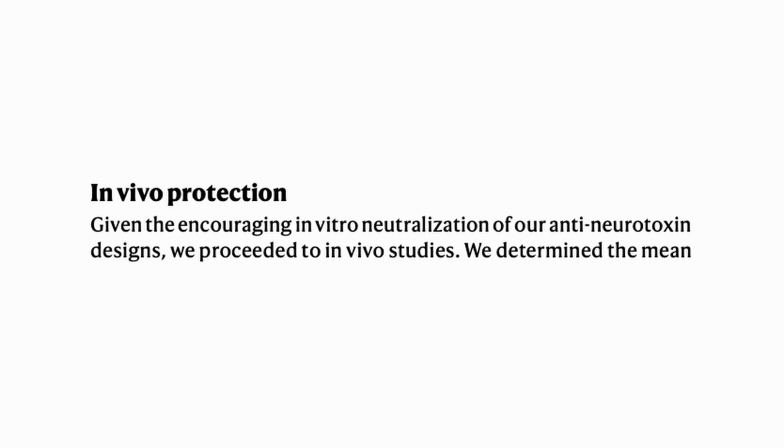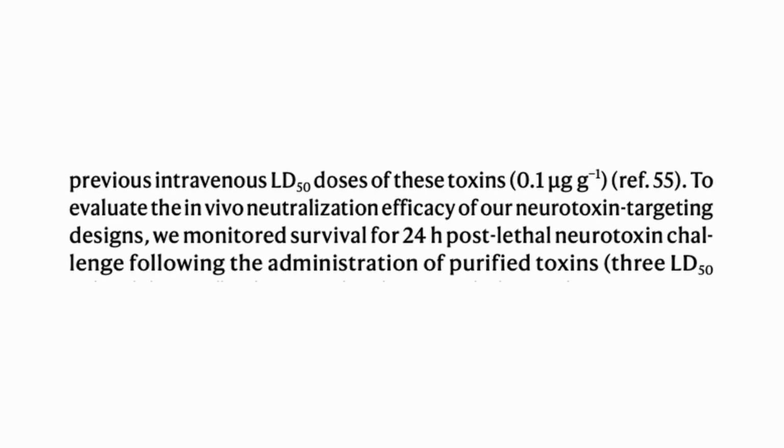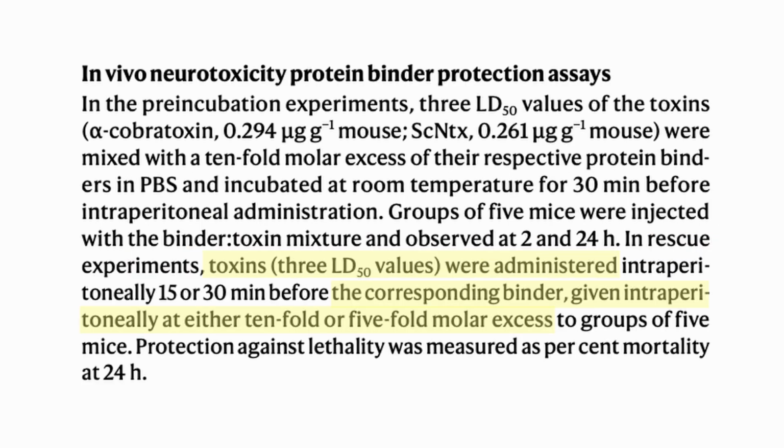Since the alpha neurotoxin treatment showed good promise, the authors moved to an in vivo study using mice. They have a nice experimental design with a few variables. Mice were treated with lethal doses of neurotoxin, and their survival for 24 hours was monitored. In the cohorts that received treatment, a toxin to binder ratio of either 1:10 or 1:5 was administered.